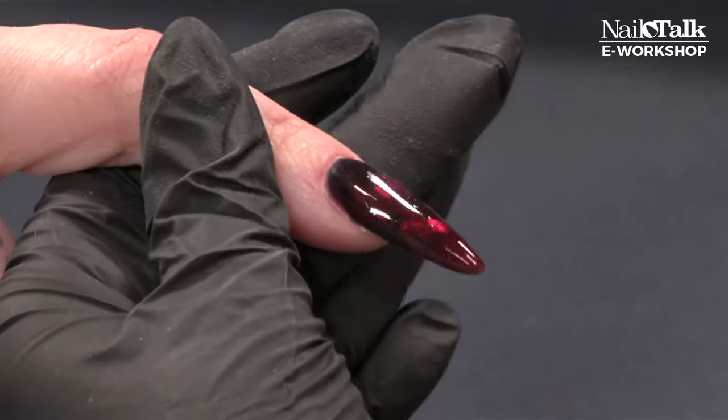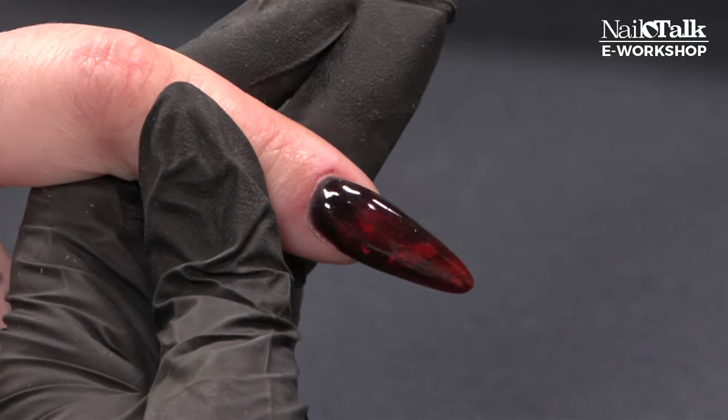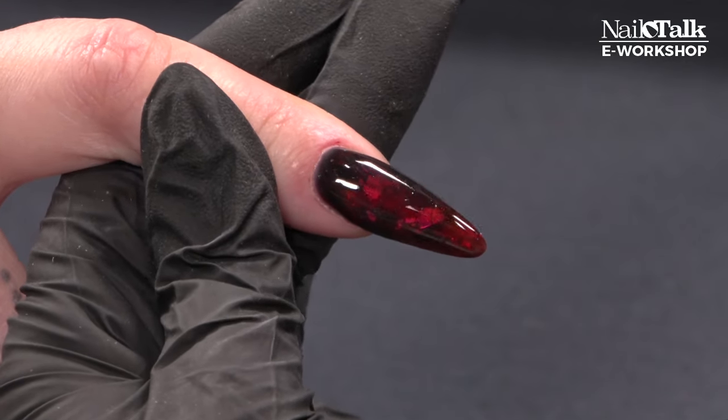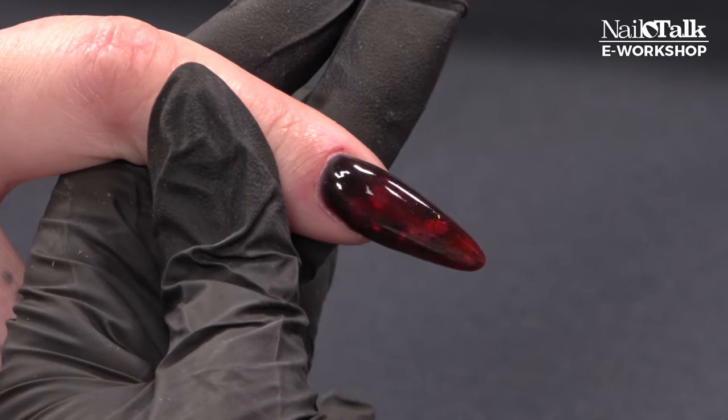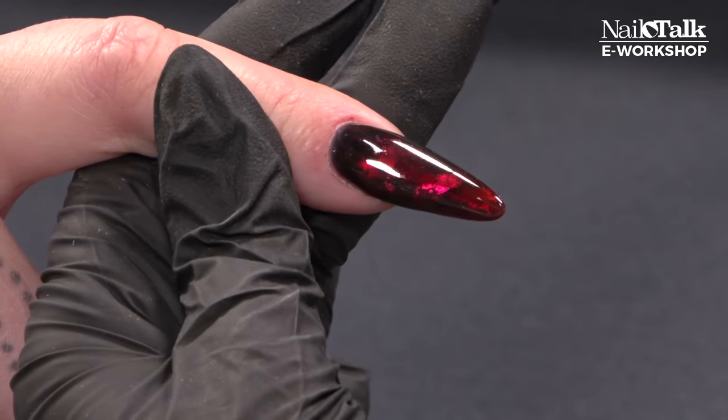But okay, we're back to the nail and we're going to have a look at the end results. And this is wow, the end. I was looking at the comments, but I have to look at your nail. It's like there are opals in that nail. Yeah. Without it being very thick or clumpy. Yeah. Especially for you, Pepijn.